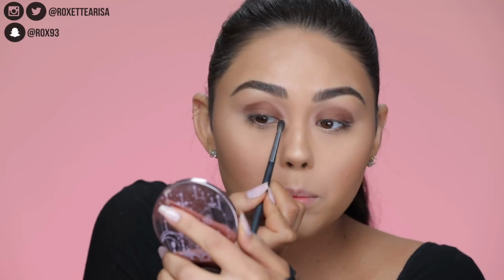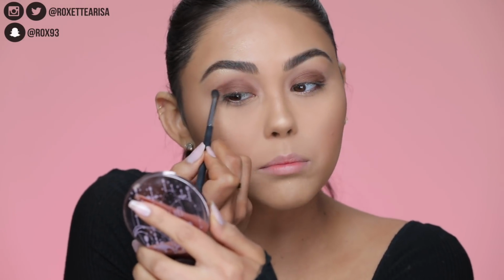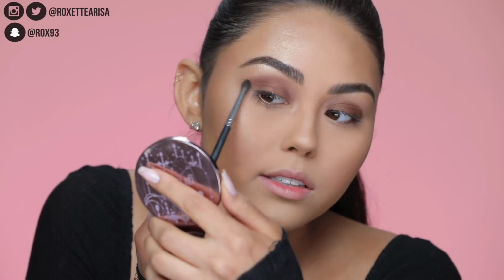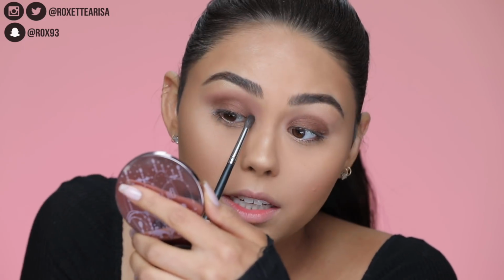So pretty. So I like to put that base down and then go in with a smaller brush and kind of blend out the edges up here. I feel like these shadows just blend out so nicely and smoothly too. That's like one thing that I really like about the formula is like we only used one shadow just now, but it looks like we've put in a lot of effort.